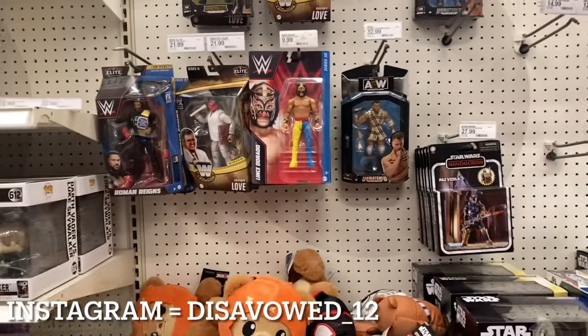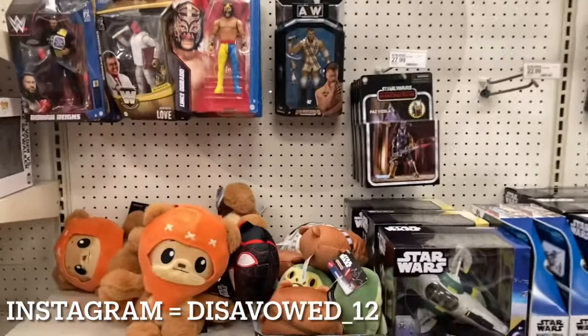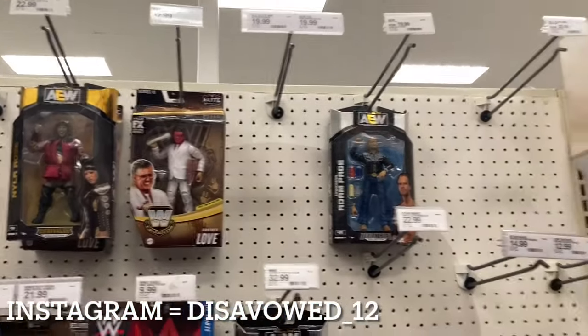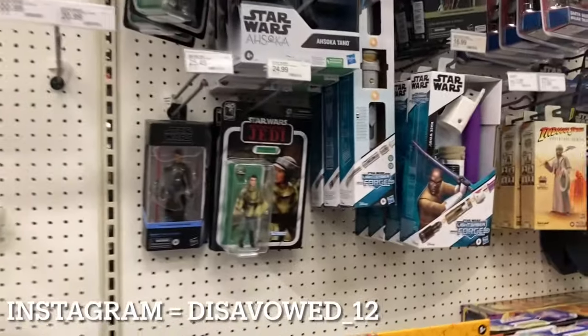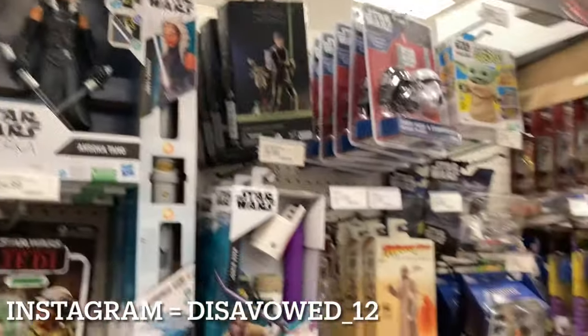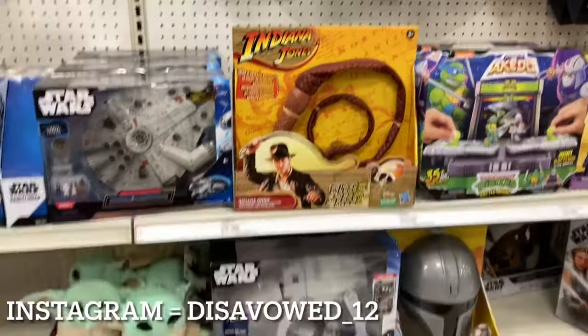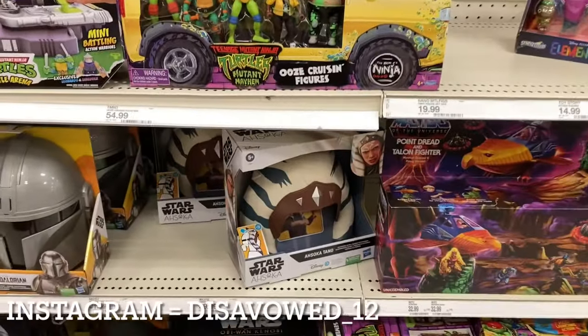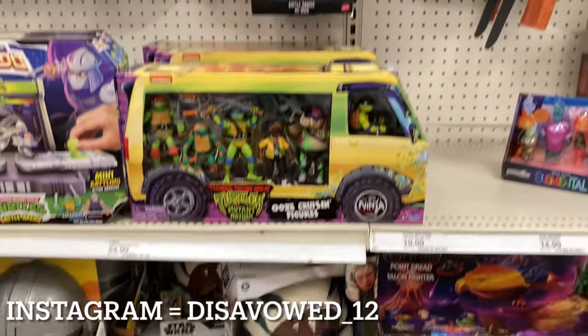Back behind, wrestling is a barren wasteland, basically. Unfortunately, there's not a lot here anymore. Waiting for some desperately needed restocks here. But down this way, Star Wars stuff. It's what you expect to see. So this store pretty much looks like it has for a while now. Nothing really new popping up. I guess that is new right there with the show coming out, I think starting this week or two.